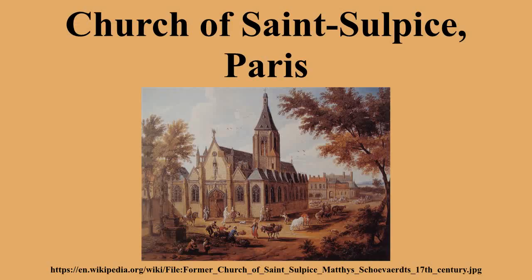During the Paris Commune, one faction, called the Club de la Victoire, chose Saint-Sulpice as its headquarters, and Louise Michel spoke from the pulpit. The Marquis de Sade and Charles Baudelaire were baptized in Saint-Sulpice, and the church also saw the marriage of Victor Hugo to Adèle Foucher.